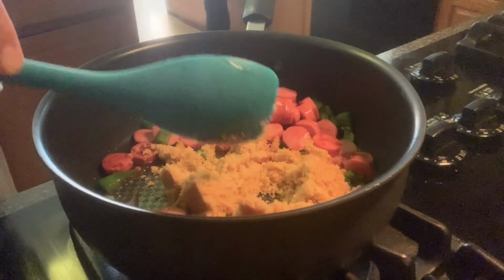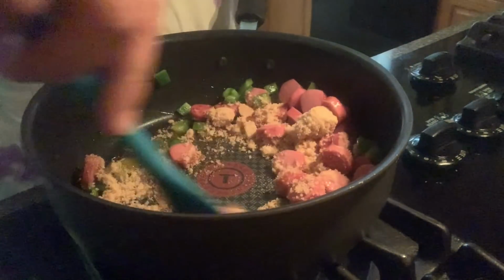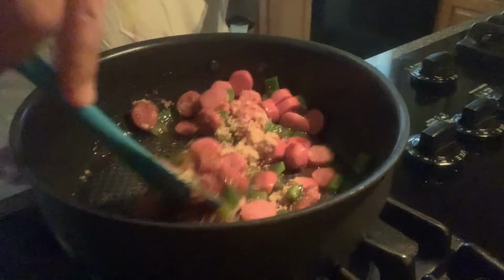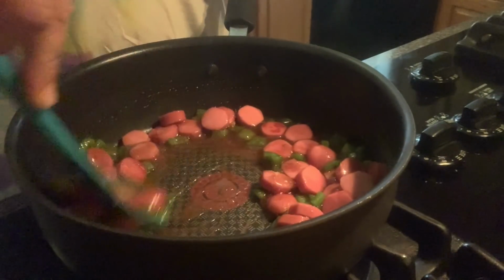And you will notice that we don't measure. We tend not to measure a lot of our food. If you've been watching us for a while, you know that. If you're new, don't expect a lot of actual measurements out of us, because we just kind of go with the flow and how we're feeling that day. One day might vary to the next.